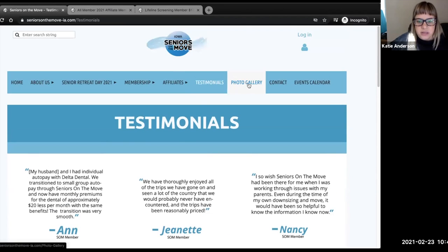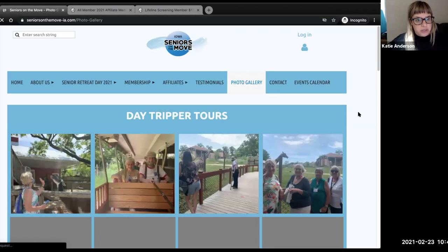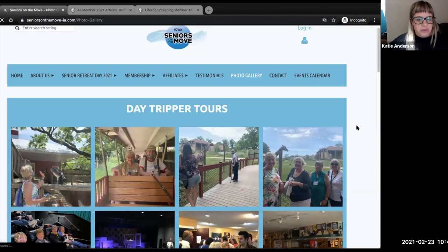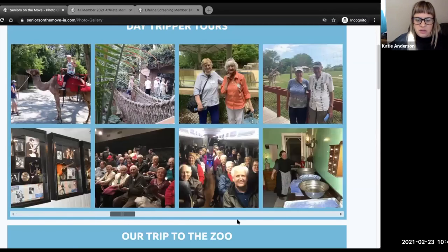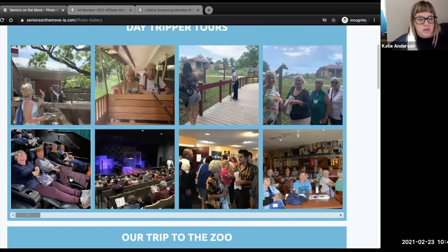And then let's see, photo gallery here. This is another new page, and another great one to share with others. Similar to the other photos that were on the other pages, the way that you can navigate through these pictures is the scroll bar at the bottom. You can drag it across. See all those smiling faces. Maybe you're in some of these photos.